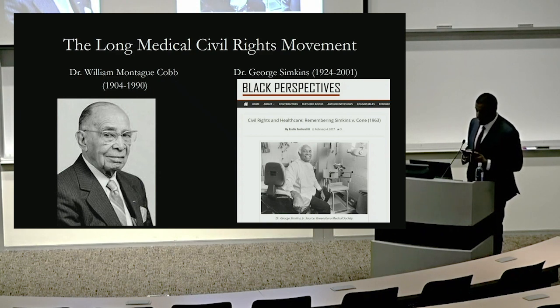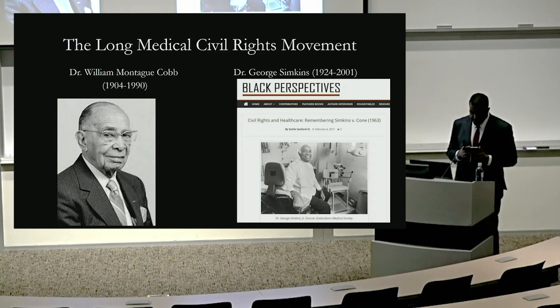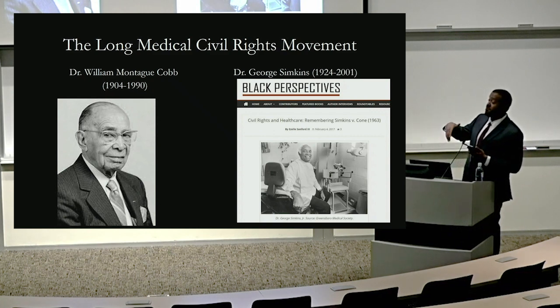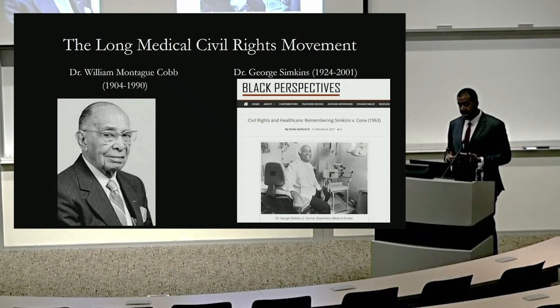Now, we should note that in 1965, Medicare and Medicaid expanded access to care for all Americans, but it also began to change hospital financing. And it was also tied to hospital desegregation, right? So hospitals that did desegregate could get access to Medicare reimbursements, while those that did not, that were not in compliance with Title VI of the Civil Rights Act, could not get that funding.